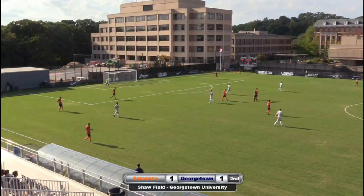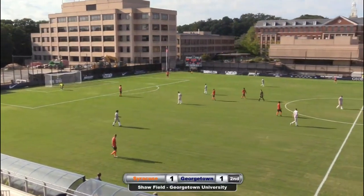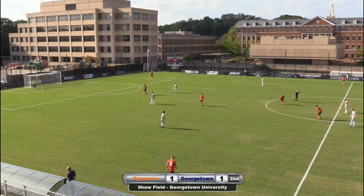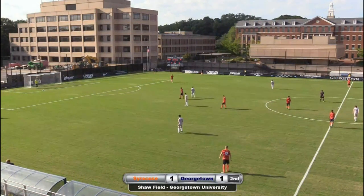Dodson and Raposo, the two expected leading scorers for each team, have each netted their first goal of the season in the opener. Calm finishes from both. Raposo on a penalty. Dodson on an empty net off a great feed from Rothrock.